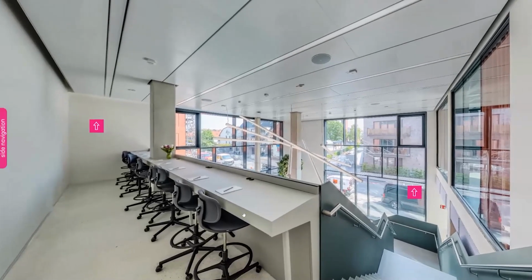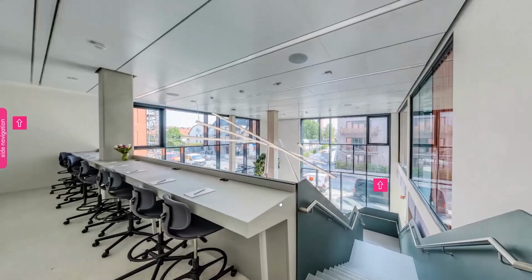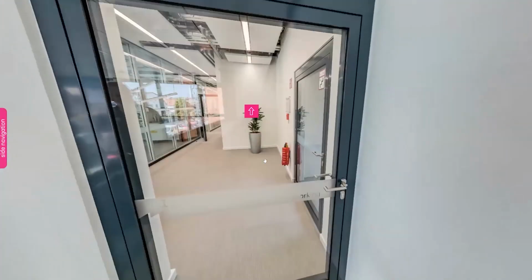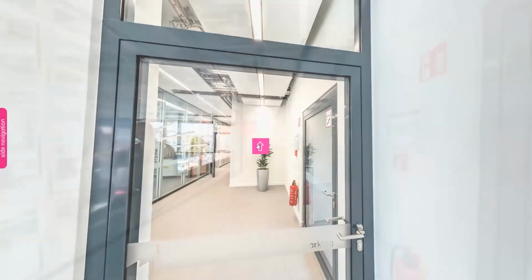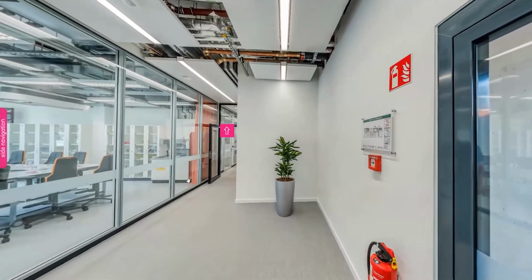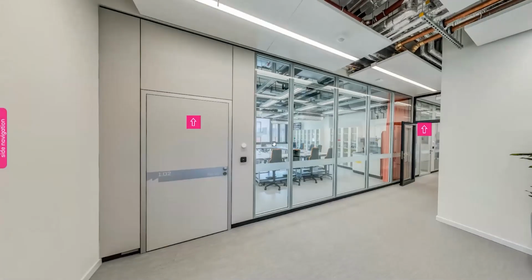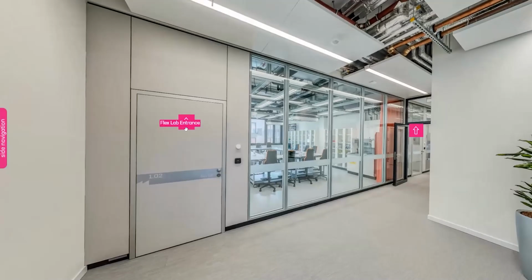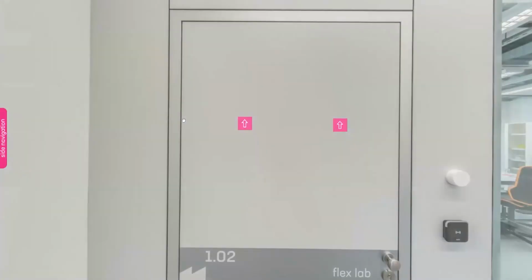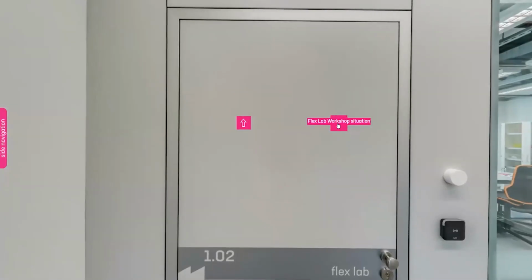Some chairs appear to work in a more relaxed area, and then you enter here the co-working area, where we have desks and, as I said, meeting rooms. And one specific meeting room is the flex lab, which is like a synthesis between a lab and a meeting room. Maybe Torsten, you want to elaborate a bit on that?